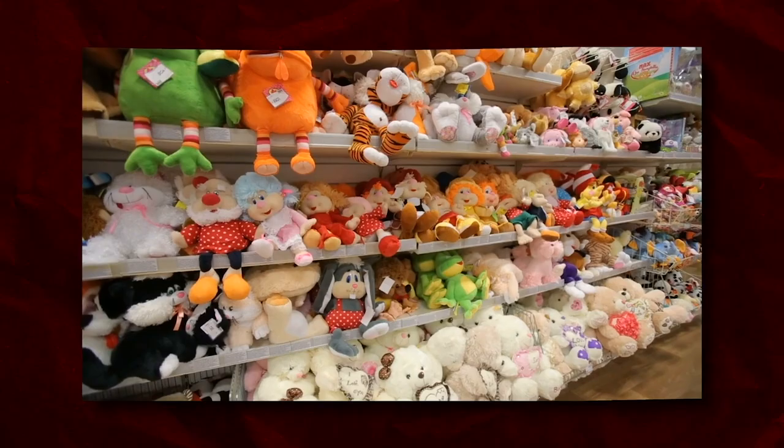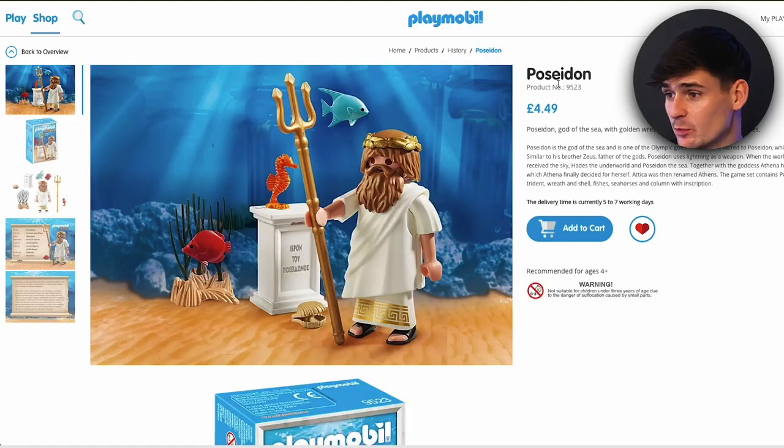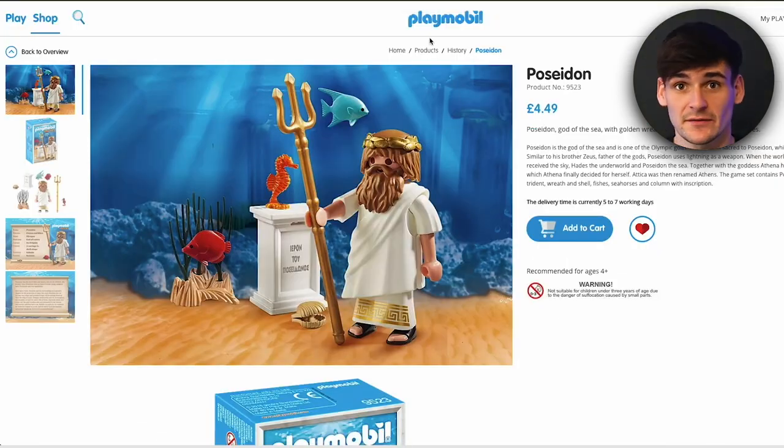And as you can imagine, toys, Playmobil, very, very popular on Amazon. So I'll show you an actual live deal, and this product here we can buy for £4.99. It sells on Amazon for £10.73, so over double the price. Hopefully you can see the theme here. Of course, we want the price to be at least double what we're buying it for. That's to factor in we're still making our profit after our fees.